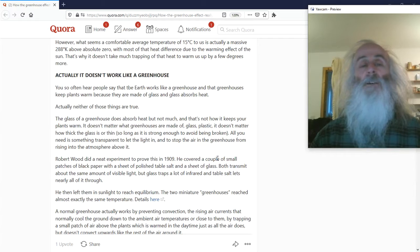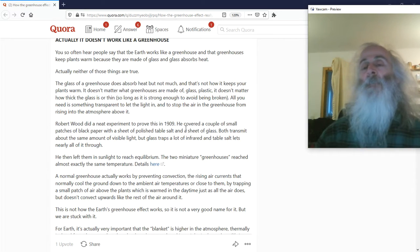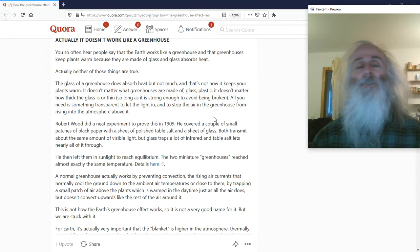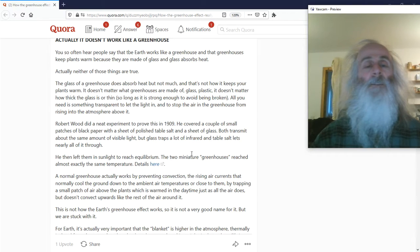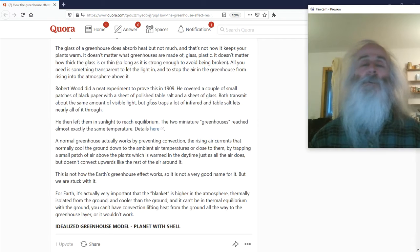And it doesn't work like a greenhouse. People think that greenhouses keep plants warm because they're made of glass, and they think the glass absorbs heat. But a neat experiment that Robert Wood did in 1909: he made a kind of greenhouse out of polished table salt. Table salt wouldn't make a very robust greenhouse, but he used a very thin sheet of salt, put a little trap underneath it, and compared that with a sheet of glass. It didn't make any difference. It reached almost exactly the same temperature whether it was covered with glass, which traps heat, or with salt, which is completely transparent to infrared.